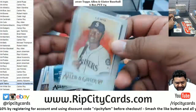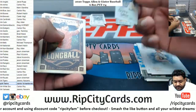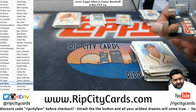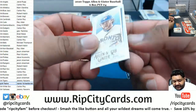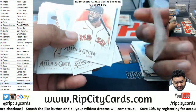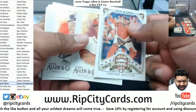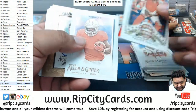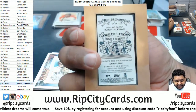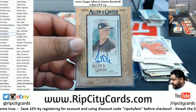Kyle Lewis likes cheese. Rookie base card for the Mariners. The AMG back for Anthony K. I always like Ginter. It always has that vintage feel to it. Ooh, haven't gotten this autograph before. Zach Plesac, with the mini autograph for the Indians.